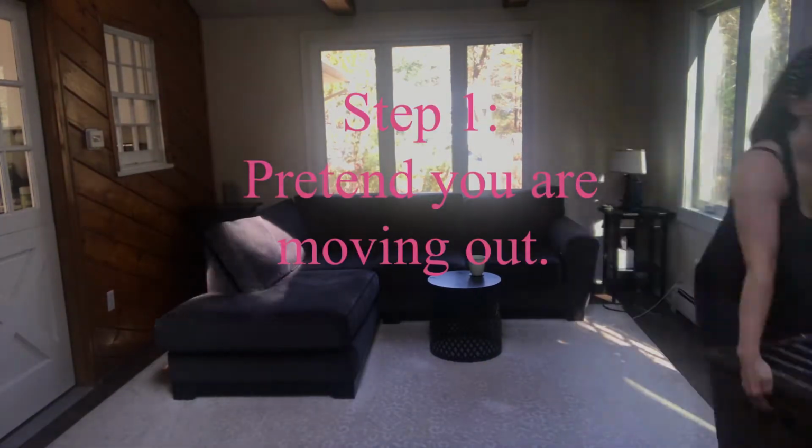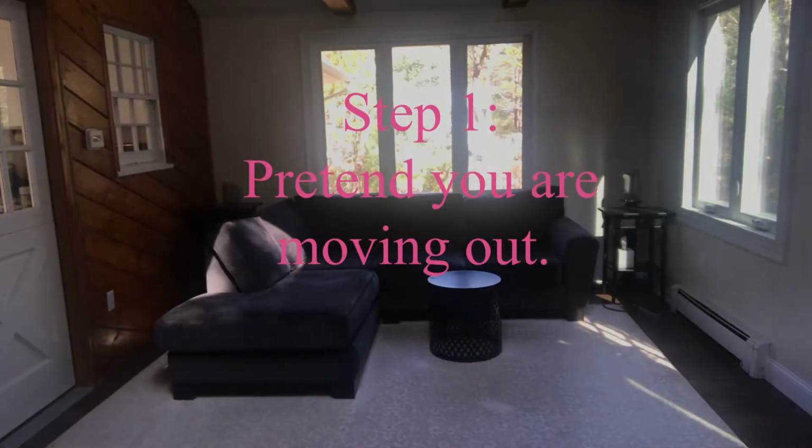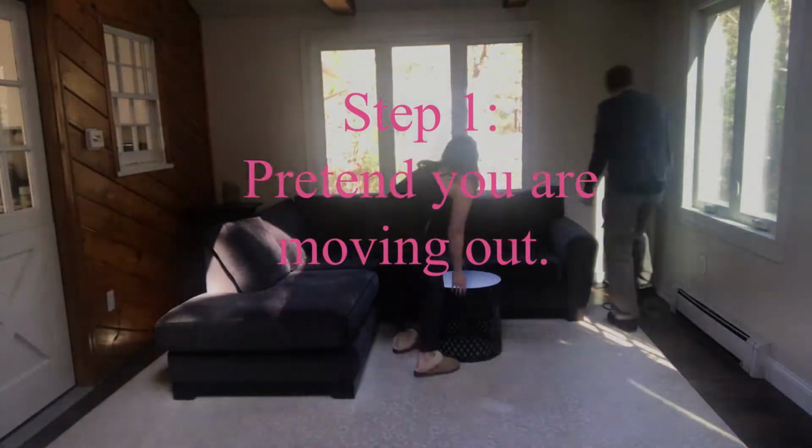To kick off this cleaning day, we went ahead and pretended we were moving out of this room. So I got everything out of the way that could possibly get in our way.